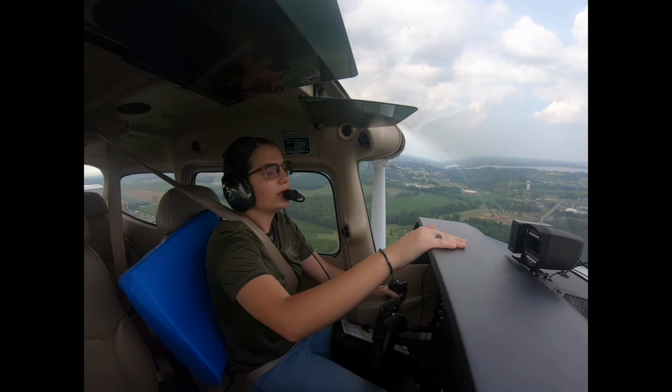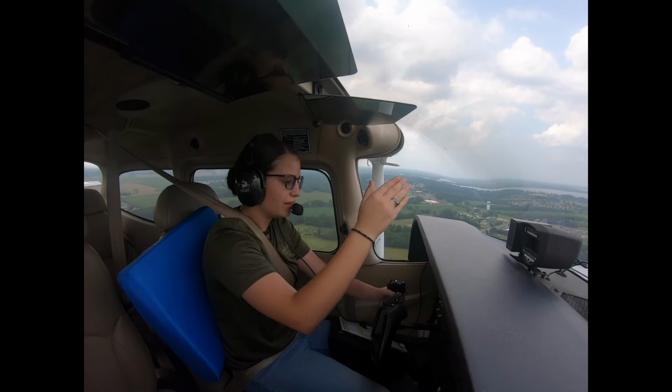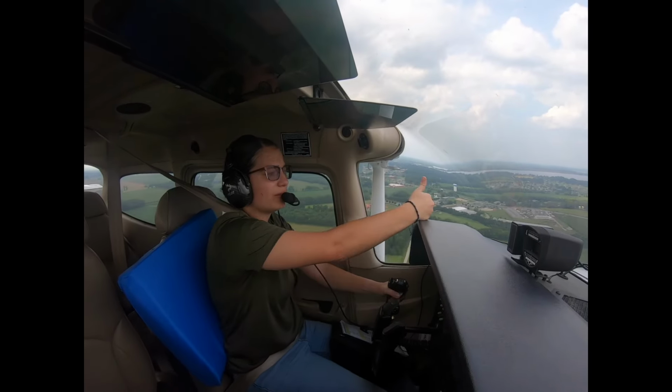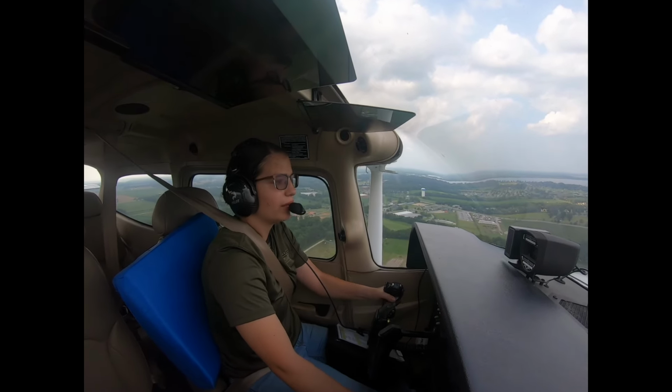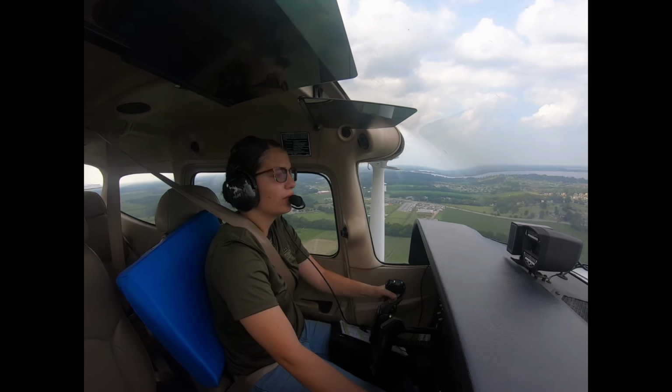All right, we're just coming in. We got the mills right there. We're Cessna 39 Quebec, you're following Cessna traffic that's on a mile final. Head to your right. This is really interesting. It's actually from our left now, like our direct left. Traffic heading to the right. So we're going to go ahead. We're coming in a little high and a little fast.